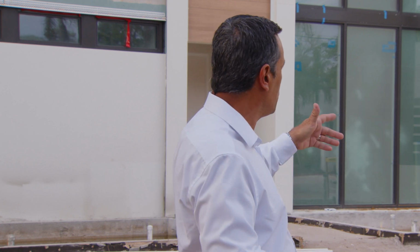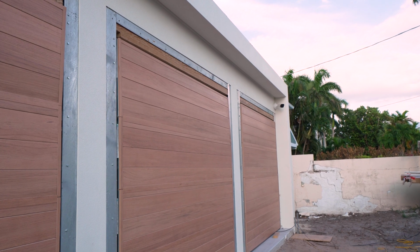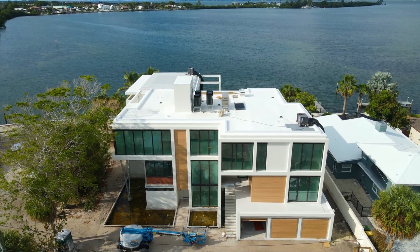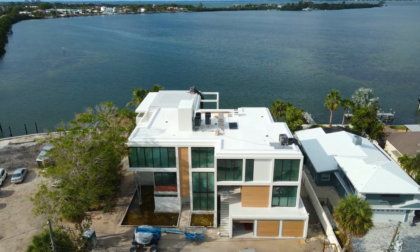And we've done this quite a few times, but every time a little bit differently. Another cool element is the garage doors. Right now they're still under construction, but when they're finished they'll be completely concealed. So you won't see that there's one, two, or three garage doors. It's kind of a facade face that hides the doors themselves.